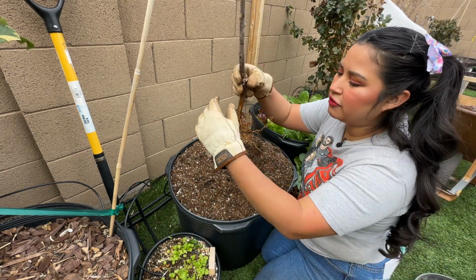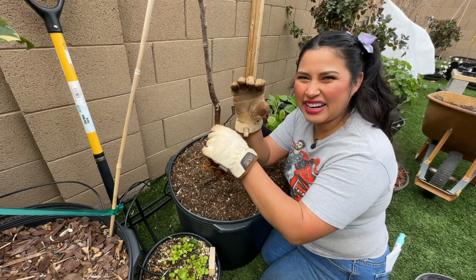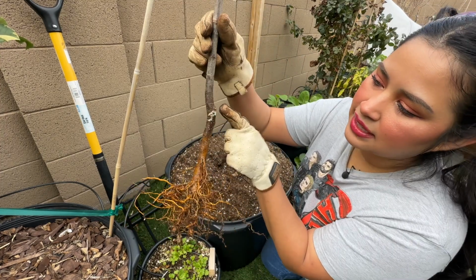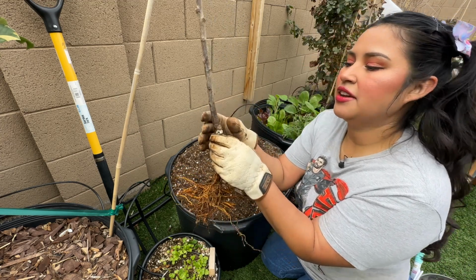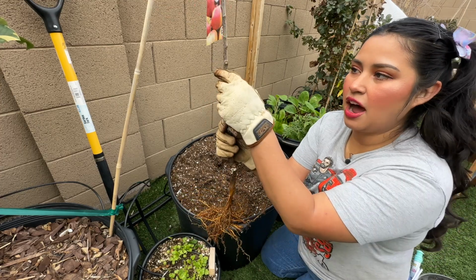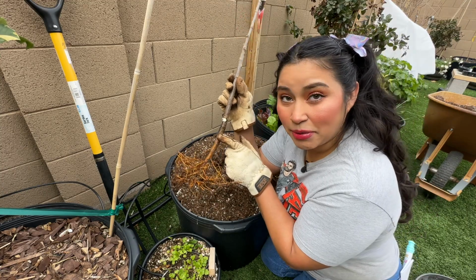So I'm gonna be looking for the root flare. And the root flare is basically where the trunk starts to get a little bit wider, and it's not this right here. This is actually the graft. So the bottom portion is roots of a different tree, and then the top portion is what's gonna give us the fruit that we want. So the top is what gives us the Anna apple. The bottom is a nobody. It's good for nothing but growing roots.